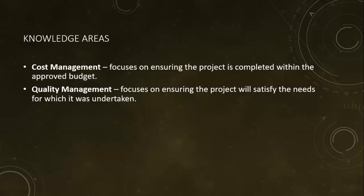Because that won't make the customer happy either. Just because you didn't spend more money than they budgeted, just because you got, quote unquote, everything done, and just because you got it done by the specific date, doesn't necessarily mean the customer is going to be happy.